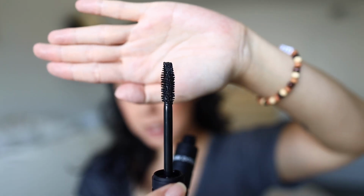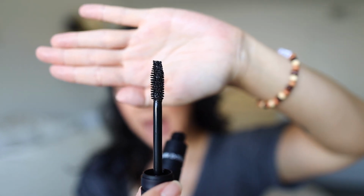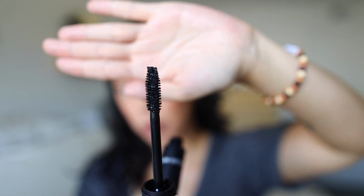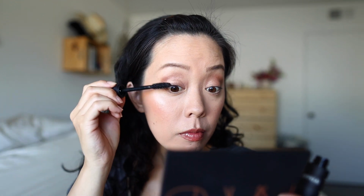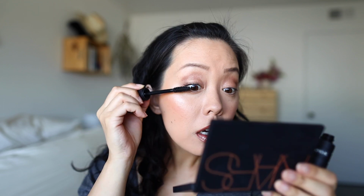The brush has its natural bristles, which I personally prefer versus rubberized bristles, and it is a chunkier spoolie for volume with shorter spoolie hairs, I guess, and the formula feels like it's nice and just wet enough, but definitely a thicker formula. So let's go in. So that's one coat on my right eye.